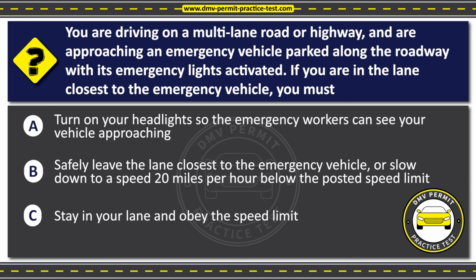The correct answer is Option B, safely leave the lane closest to the emergency vehicle or slow down to a speed 20 miles per hour below the posted speed limit.